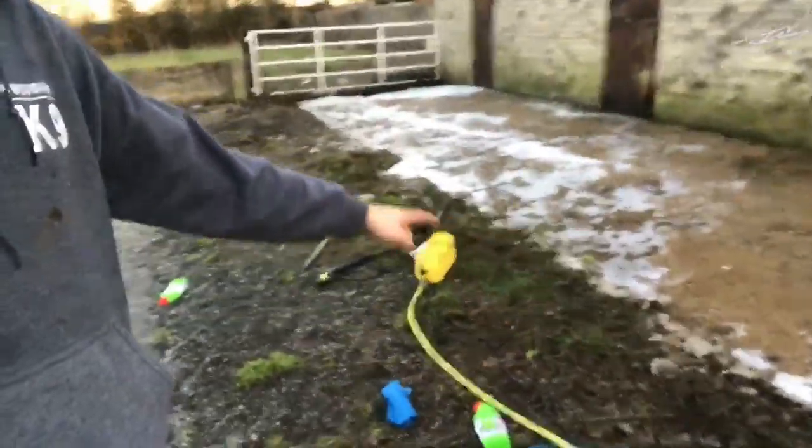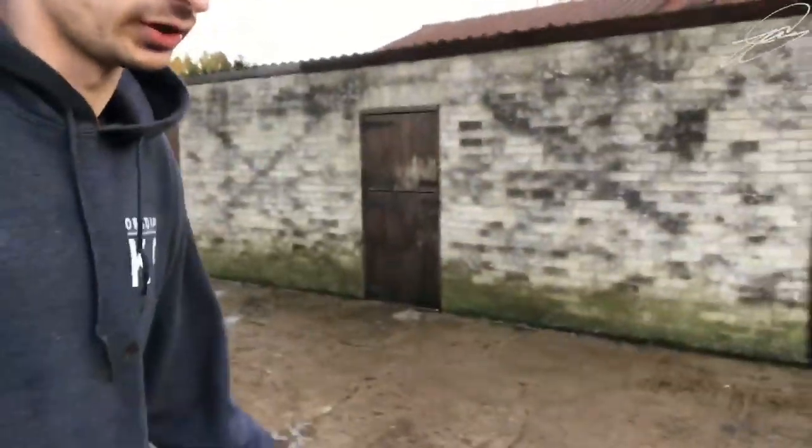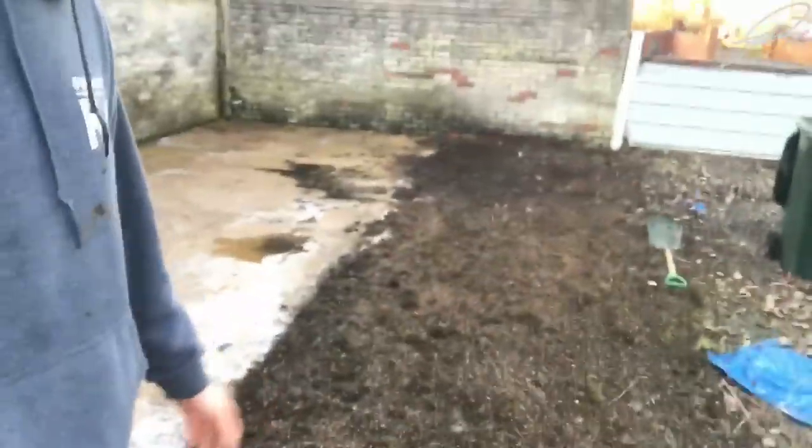So, that's what we've done today. Fuck, 4:30 now, still not finished. So all this was black. As you can see, it's now a nice colour. Also, this here, see this grassy, shitty, gravelly stuff? Well, currently in the process of turning it into this.